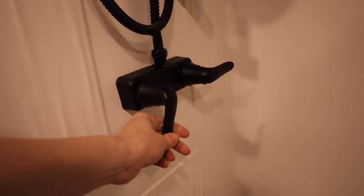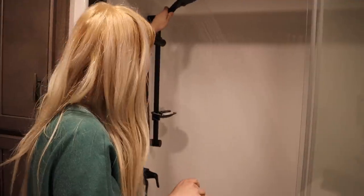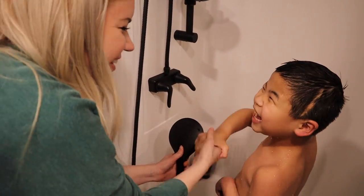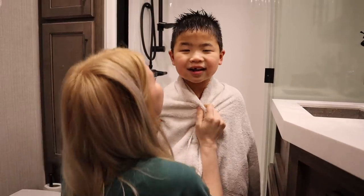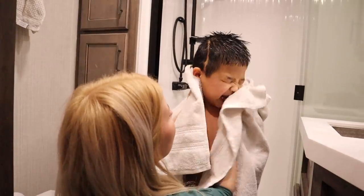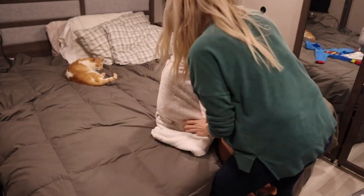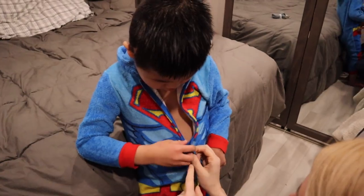It's time to get Lincoln cleaned up and ready for bed, and this RV does not have a bathtub, but it does have a handheld shower head, so that comes in really handy for the little ones. And if you guys remember me talking about how Lincoln used to be so afraid of baths and showers 4 years ago when we brought him home, to see him now, he has come such a long way. Also, look at those handprints on that mirror, guys. That is real life with kids.